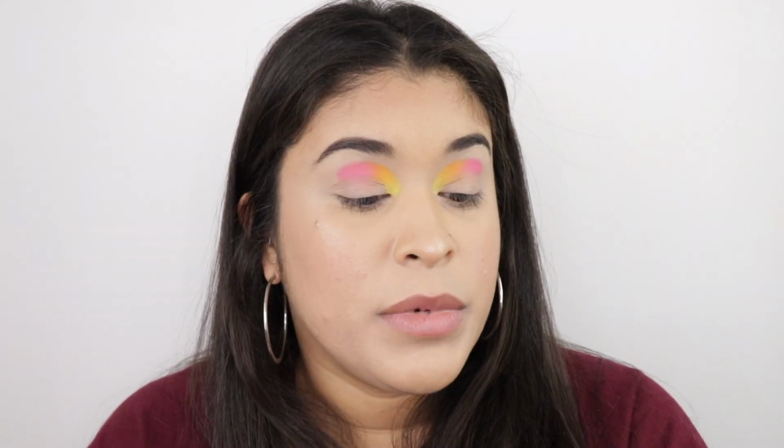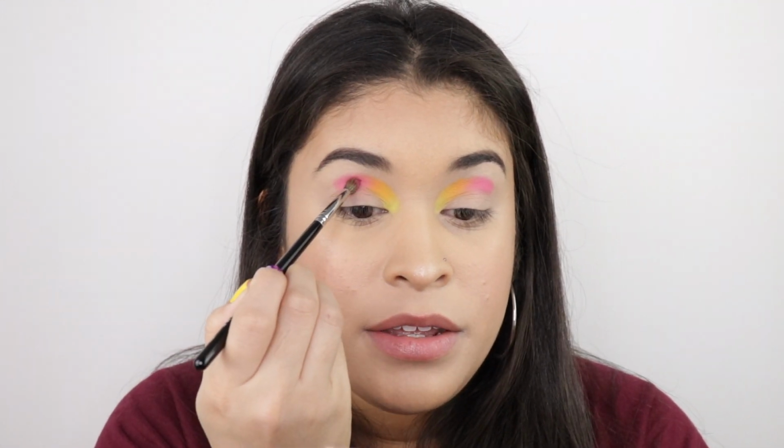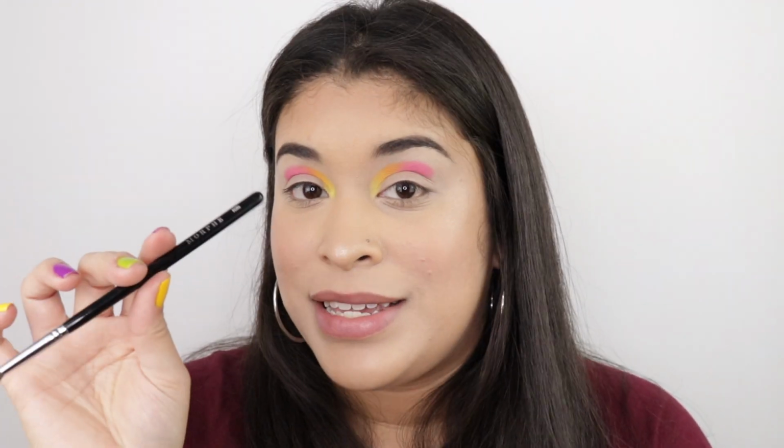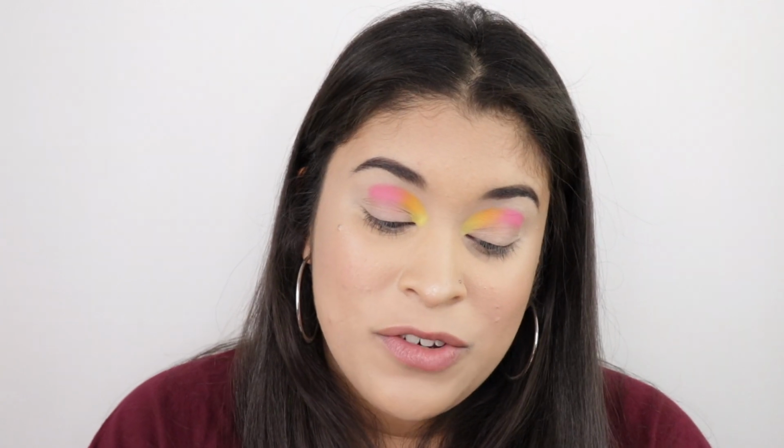So far, the least pigmented one was the really neon yellow shade, but I know I just have to go back and forth to add more definition and more pigment to that. But so far, the orange one applied really well and the pink one also applied super well, so I'm pretty impressed.